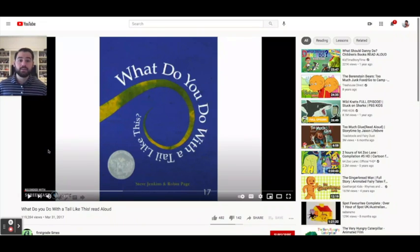So today, we're going to be learning a little bit more about animal adaptations. And the book we'll be reading is called What Do You Do with a Tail Like This? The authors of this book are Steve Jenkins and Robin Page. So, let's dive right in.